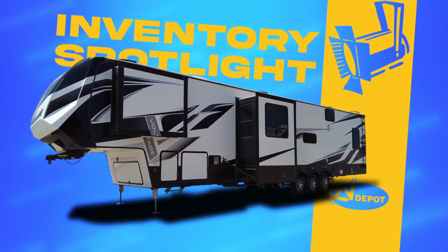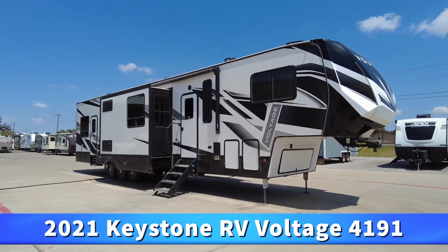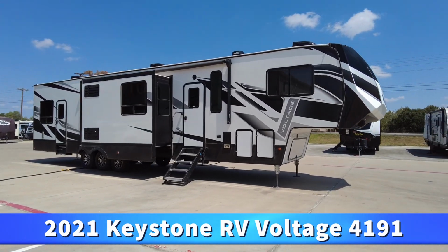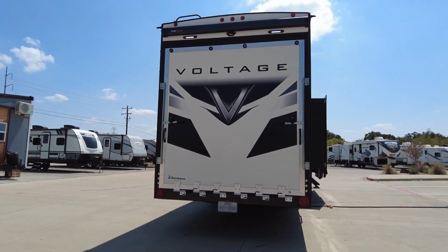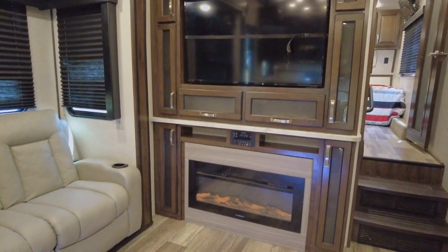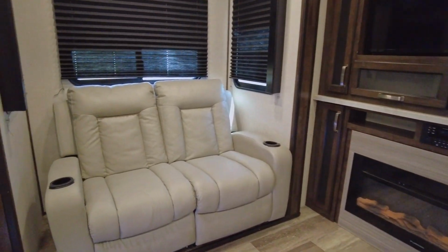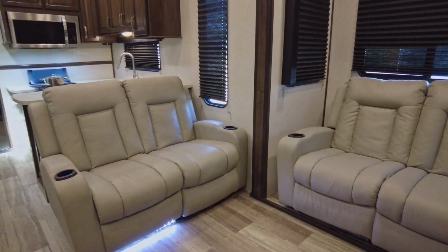On this week's Inventory Spotlight, we take a look at this 2021 Voltage 4191 by Keystone RV. This toy hauler is an amazing travel trailer, capable of holding all your favorite outdoor equipment. You'll be amazed by the amount of living space available with high ceilings and large slide-outs that give you room to stretch out while relaxing comfortably inside.